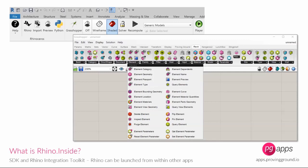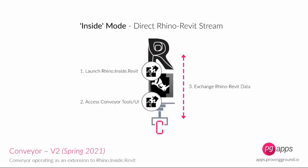And so what we're doing with Conveyor is building and allowing Conveyor to operate as a plugin to Rhino Inside. And instead of a horizontal arrangement of importing objects, Conveyor can act as a plugin to this vertical stack, wherein if you're launching Rhino Inside Revit, you can access the Conveyor tools and user interfaces and have a more direct data exchange between these environments. So we're very much directly building on this available capability and really thinking about what it means to equip a user with our toolkit alongside these other paradigms that are being introduced.